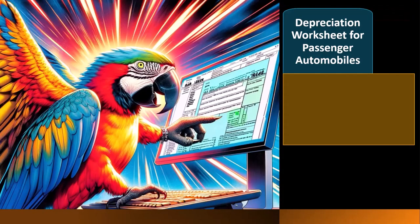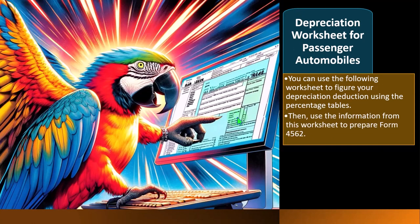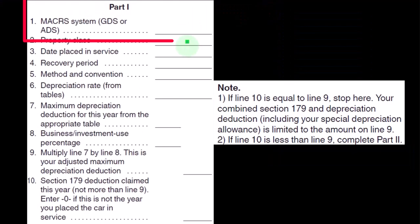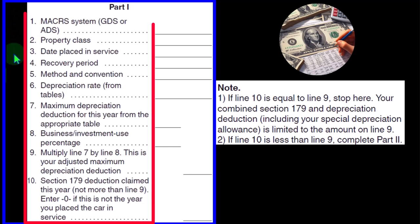Depreciation worksheet for passenger automobiles. You can use the following worksheet to figure your depreciation deduction using the percentage tables. Then use the information from this worksheet to prepare Form 4562. So here's the depreciation worksheet for passenger automobiles, Part 1, line 1. You've got the MACRS system, the GDS or ADS. We've got the property class, date placed in service, recovery period, method and convention, depreciation rate, maximum depreciation deduction for this year from the appropriate table, business investment use percent, and then multiply line 7 by line 8. This is your adjusted maximum depreciation deduction.